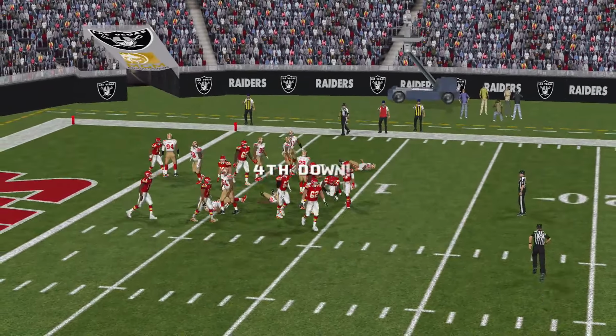Number 7 comes in for the extra point. The extra point attempt is good. And they're really rolling now, up by 20 after the touchdown.